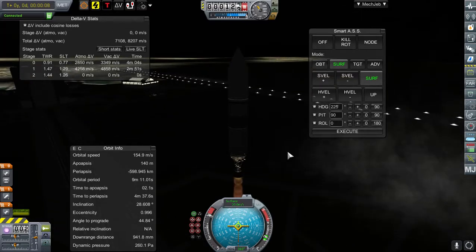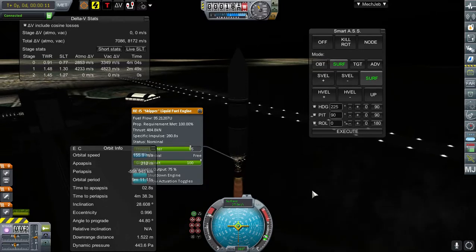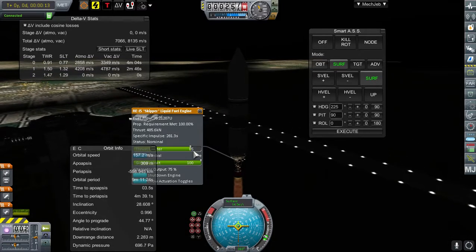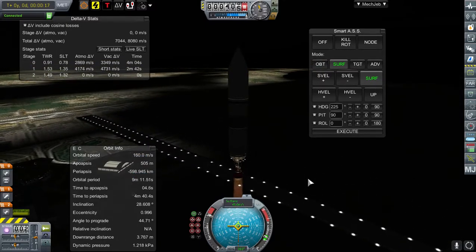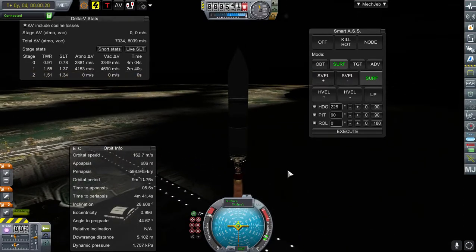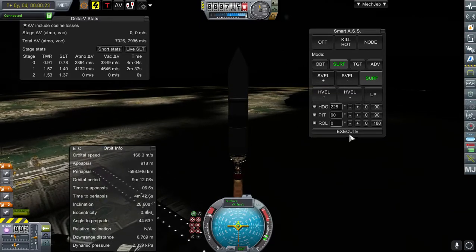And this one is going much more smoothly. This engine actually gimbals. I've also limited the thrust a little bit just so it doesn't shoot up too fast, because that can be just as dangerous as it not going up fast enough. 60 meters a second.